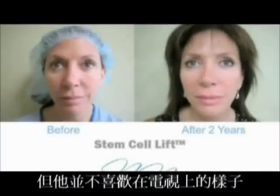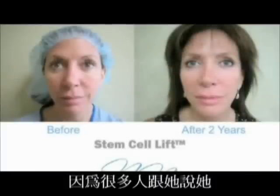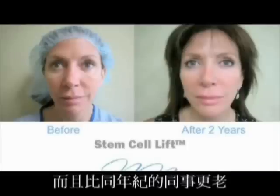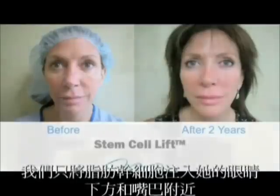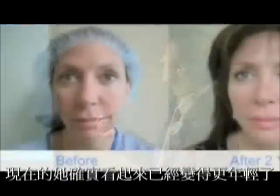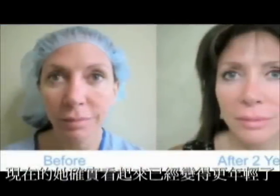They didn't like the way they looked. They were always on TV, but they were being told they look tired or they don't look as healthy or as young. And I put the stem cells here and here. And basically, again, I didn't touch her lips and I didn't touch her nose. And she's much more youthful and much better.